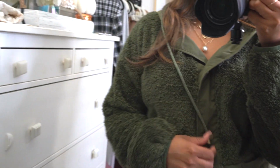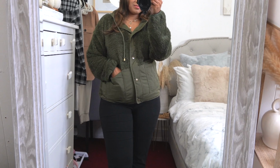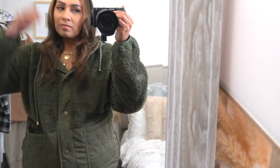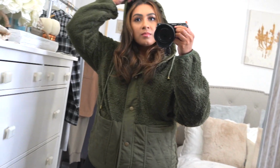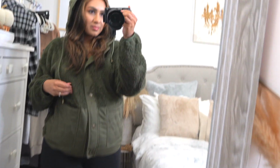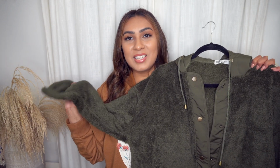That's what the back of it looks like. It also has pockets in the front with that same wipeable nylon material. I love this one. I love the mixed materials. It's definitely a little bit different than what you usually see, and it does have drawstrings here on the hood. I'm sorry, it was a little bit tucked away, but yeah, that's what it looks like. I love that little detail as well. So if you're looking for a mixture between a Sherpa and a jacket, this one is a good choice.